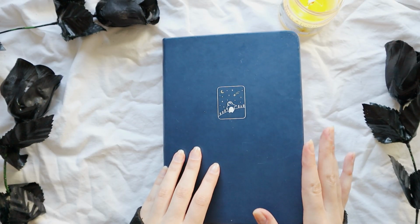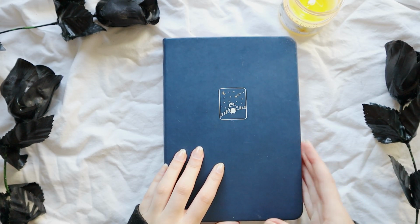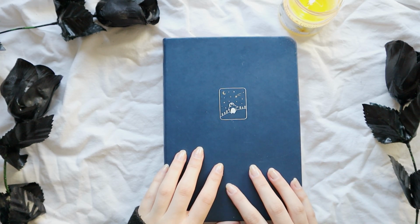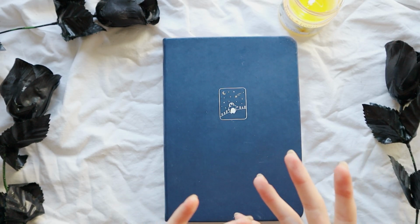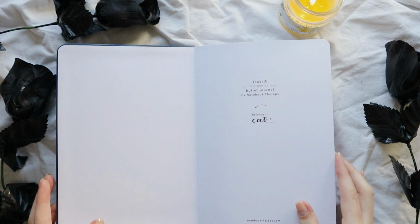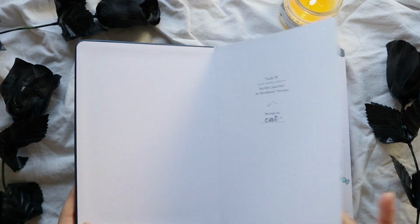All of the pages that I did for the collections in this notebook are inspired by the Dreams of Snow collection by Notebook Therapy itself. It was one of the first times that I did a theme for my collections inspired by my notebook. I actually love doing that because it feels like it's about the notebook as well. So at the beginning I always write that this notebook belongs to me, which is Kat.